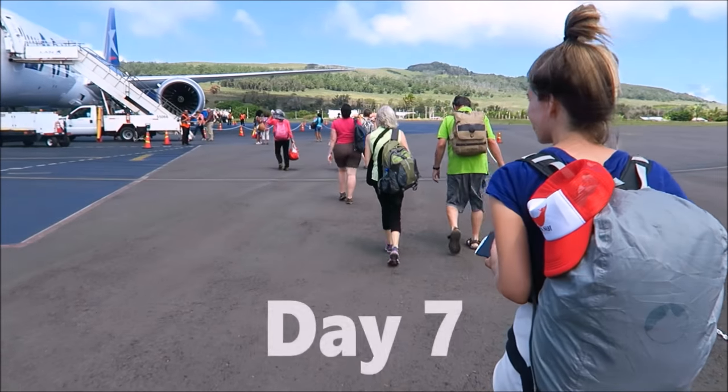So accommodations on Easter Island are very basic and a little pricey. For this cottage, we paid $830 US for the week. Yeah, and that's pretty standard. So if you come here and you don't have a huge budget, this is the type of place you're likely going to be staying at. Ciao, Rapa Nui.